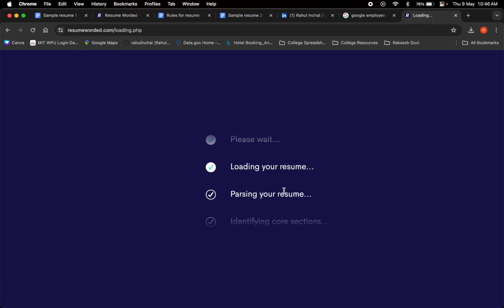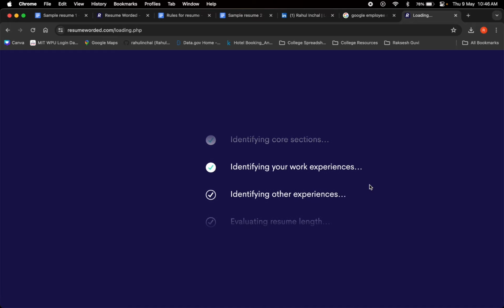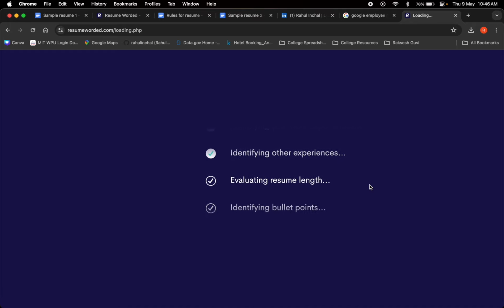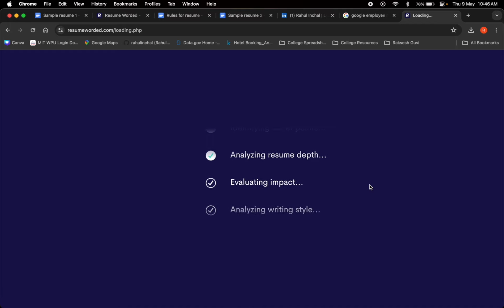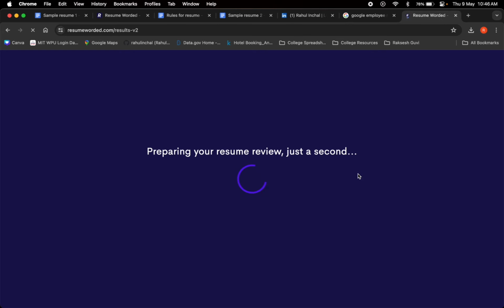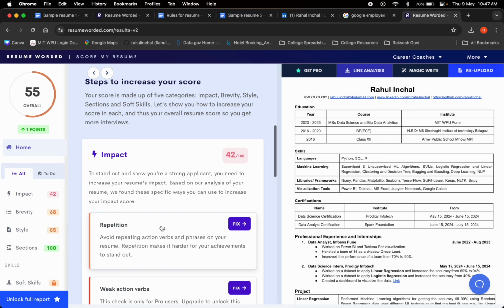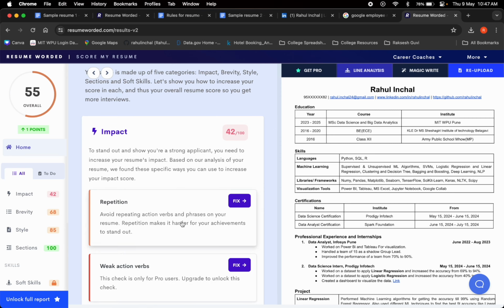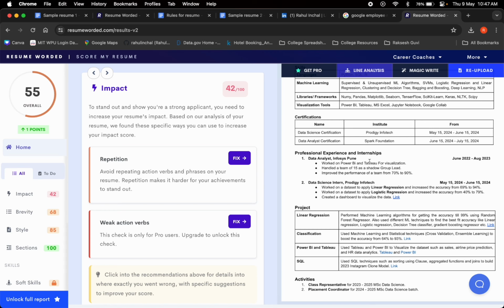Please wait. Loading your resume, parsing your resume, identifying core sections, identifying your work experience, identifying other experiences, evaluating resume length, identifying bullet points, analyzing resume depth, evaluating impact, analyzing writing styles. Oh, so 55. Okay, 55. So it will give you what impact. Impact is 42 out of 100. There is a repetition as well, which I've done.